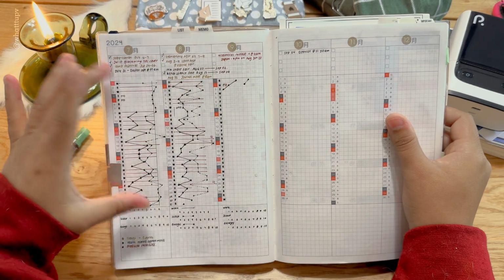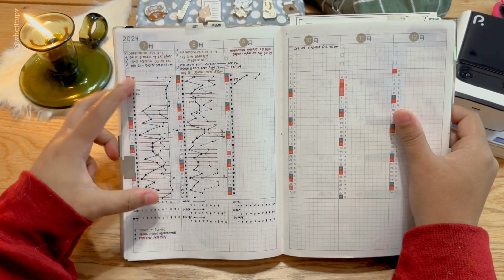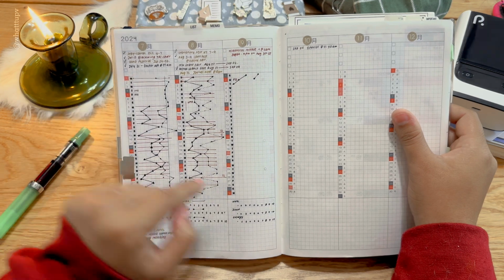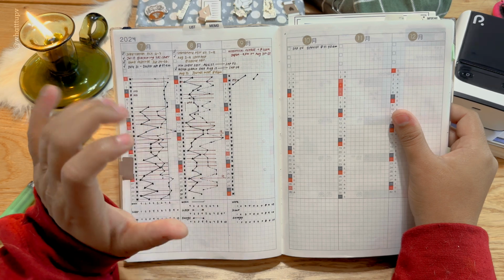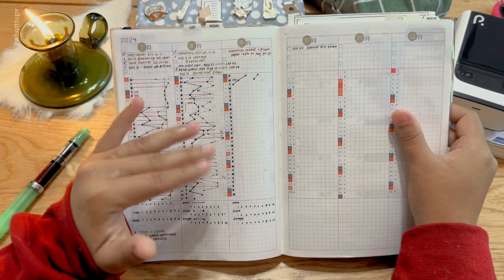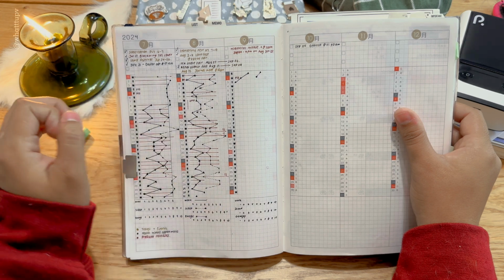In this section in here, I track my work hours. Usually I should be working around 8 hours. This past month, there were 3 days where I worked 12 hours. So that's why I was really tired and had a lot of fatigue. But yeah, I did work a lot of overtime.